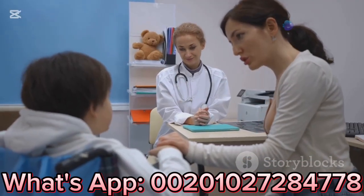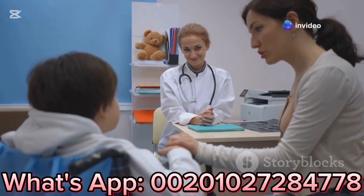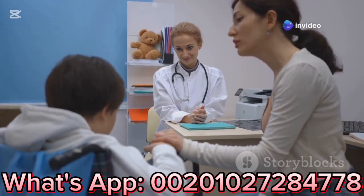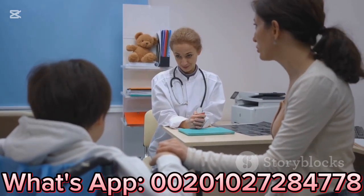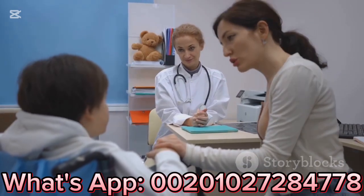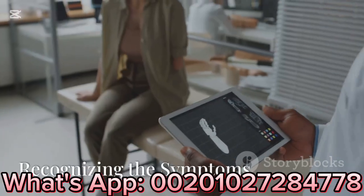Genetics can be complex, and it's always best to talk to a genetic counselor if you have specific concerns. They can provide personalized information and support, helping families understand their genetic risks and options.